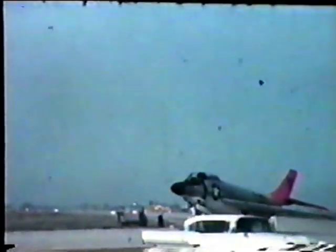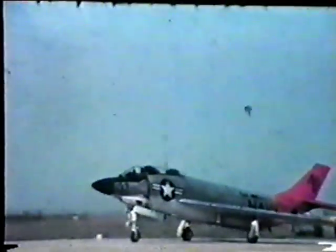This is Bill Williams' Manta Racer, which had escapement-operated ailerons. Here's an F-3 Demon, and this aircraft was underpowered and had too small a wing, and they modified a whole bunch of them and put bigger wings on them and brought a bigger engine and finally made a good airplane out of it. And this was a precursor to the Phantom from McDonnell.